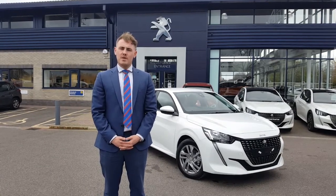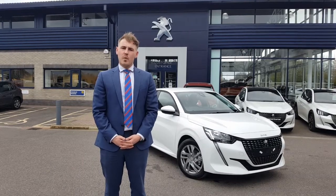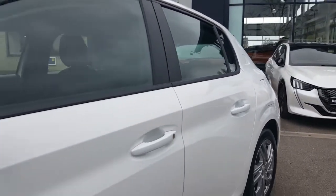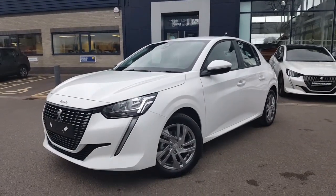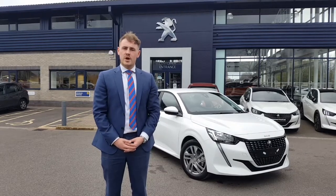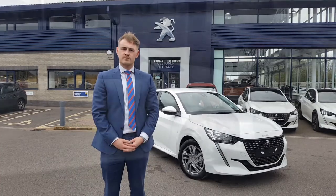Today I'm going to talk to you about the European Car of the Year, the all-new 208 Active 1.2 with a 75 horsepower engine. The 75 horsepower 1.2 engine is a Euro 6 engine with WLTP figures of 53 miles per gallon. On top of that, it's just between 93 and 98 grams of CO2.